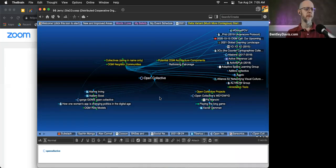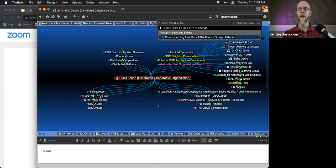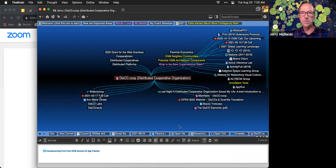Sorry about that. And just one other mention, that's even less than a distributed cooperation, is bounty source. It's a way to put open source software feature requests up and people can crowdsource it. But it's kind of related. Cool. So let me create a new category for these three at least. And then let me find bounty source in my browser and go from there.